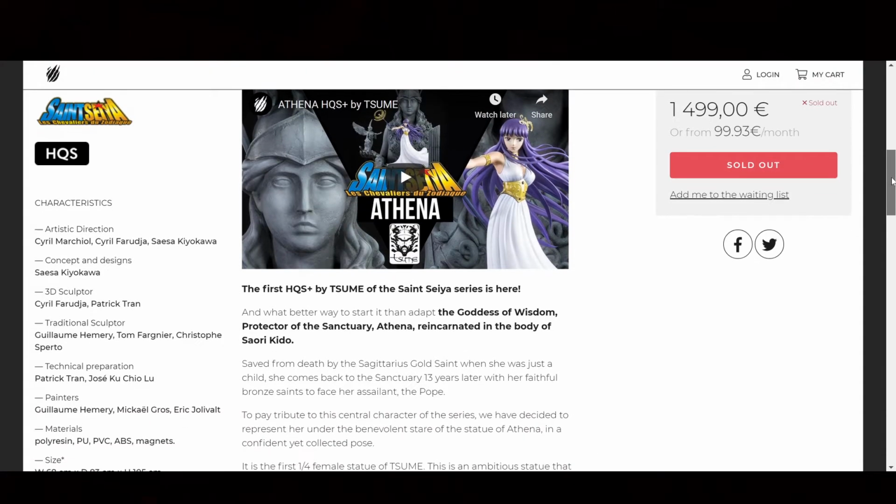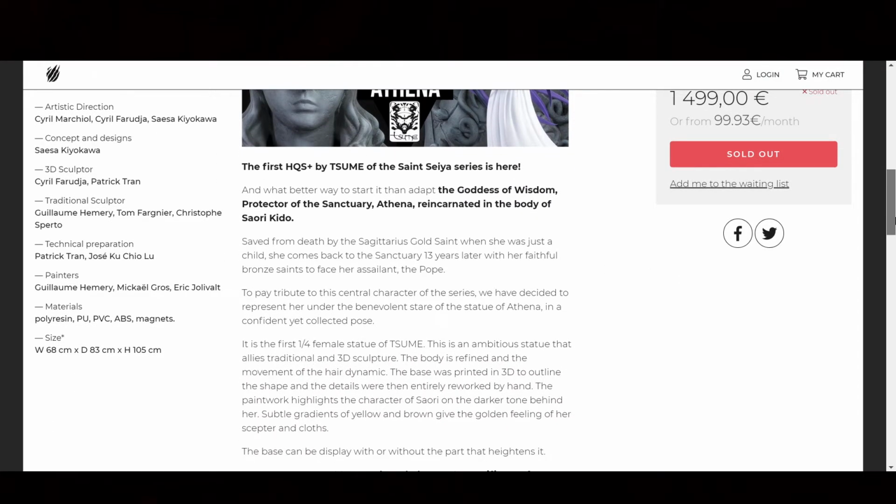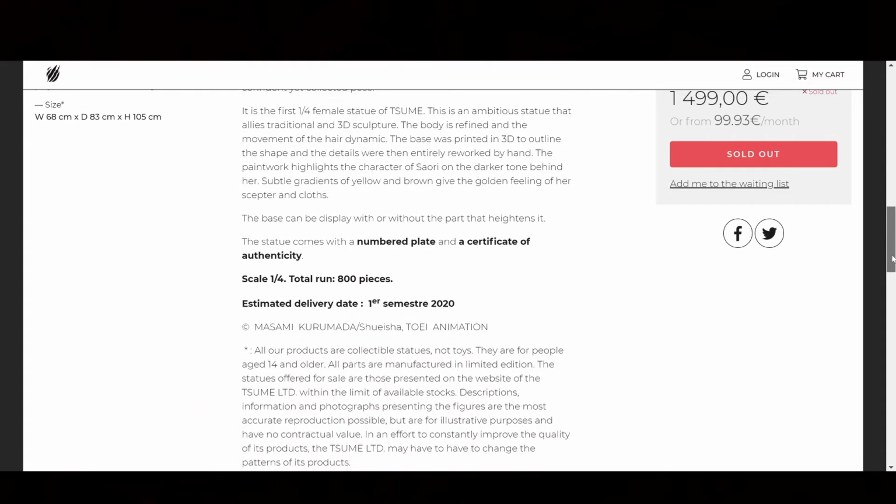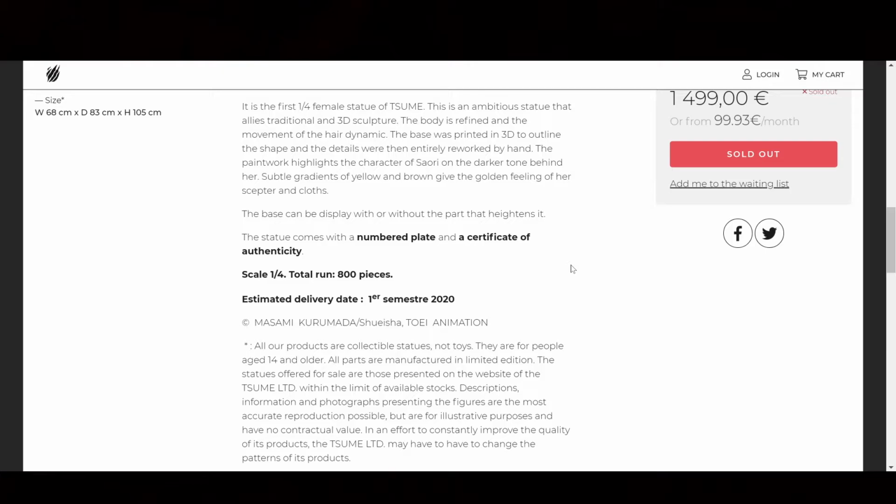But as you can see, Athena, the goddess of wisdom, protector of the sanctuary, Athena reincarnated in the body of Saori Kido. Again, this is the first time that they made a 1/4 scale piece, and it was a total success. The statue comes with a number plate and a certificate of authenticity. The scale is 1/4, and the total run is 800 pieces, which is extremely limited. This is going to be a grail at some point. The estimated delivery date was the first semester of 2020.